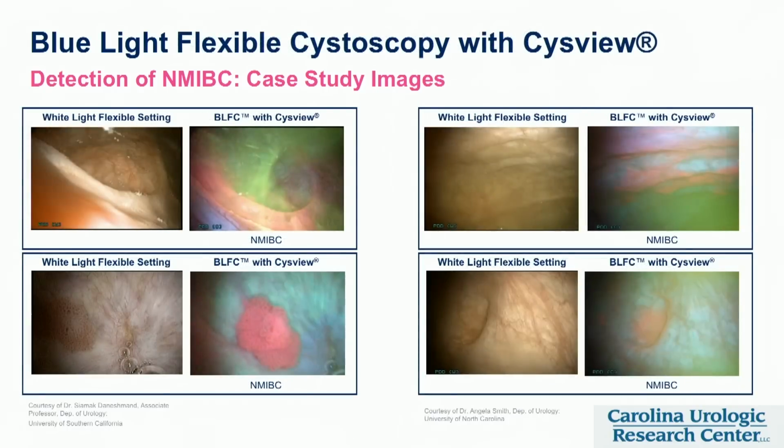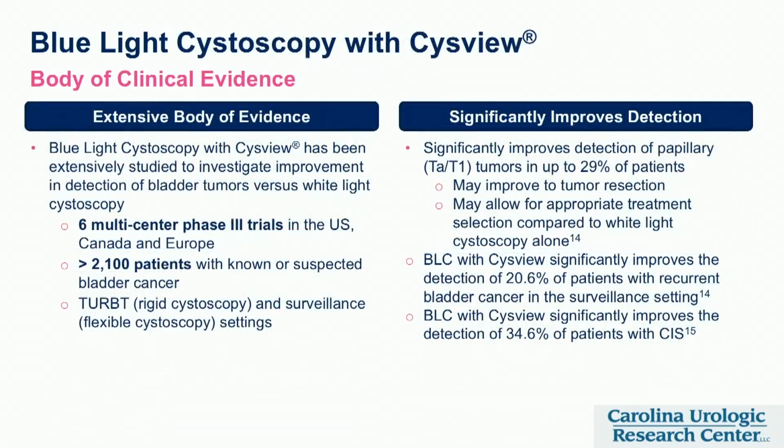So there's been a lot of pioneering work, and here's another example from Sia Danishmand and Angie Smith. This was actually taken from work done in trials that led to the approval of Cysview in flexible cystoscopy. But you see another really nice example, and if you look at the white on the left and the blue on the right, you can see how this makes you a better diagnostician, and then it arguably improves your resection capability.